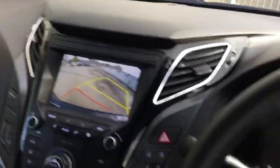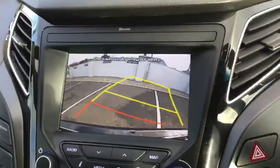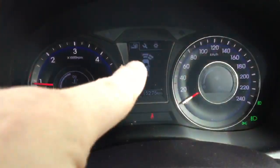While we're doing a bit of moving around, right, what I've done is I've gone for reverse, and as you can see over here, we have a nice big reverse camera. While we're at it, we're going to drive forward towards these bollards. And the reason being, we've got parking sensors on the front telling us we got a problem over here in the front right, which we can see.